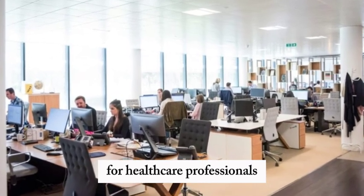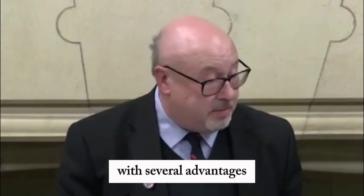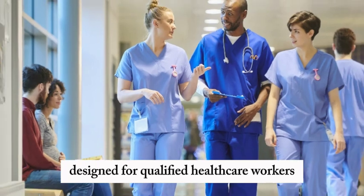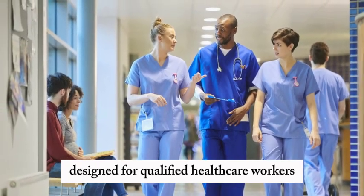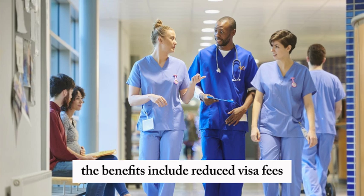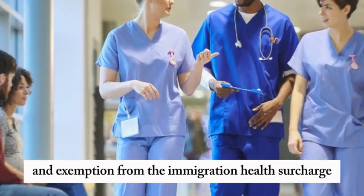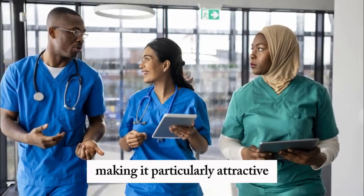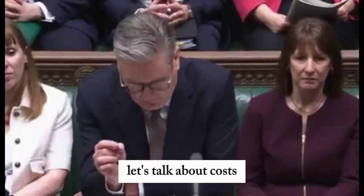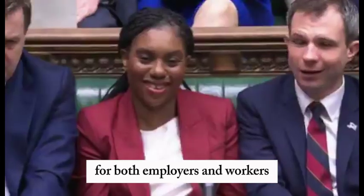For healthcare professionals, the Health and Care Visa continues to offer a specialised route with several advantages. This visa category is specifically designed for qualified healthcare workers, including doctors, nurses, and paramedics. The benefits include reduced visa fees, faster processing times, and exemption from the immigration health surcharge, making it particularly attractive for healthcare professionals. Let's talk about costs, as this is often a major consideration for both employers and workers.